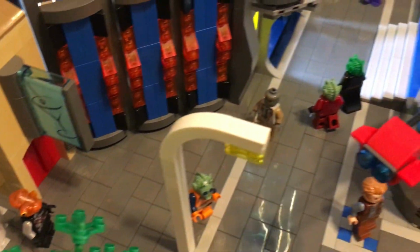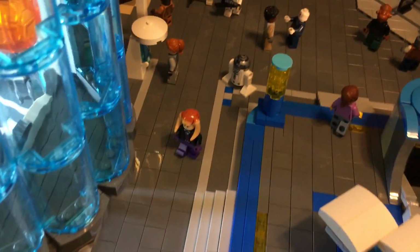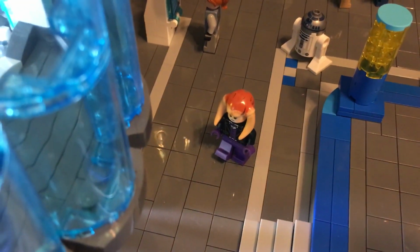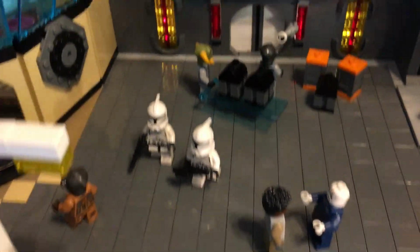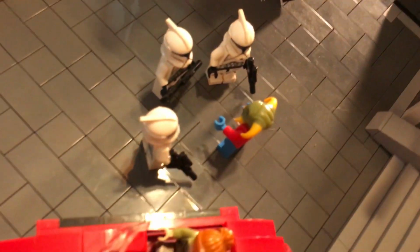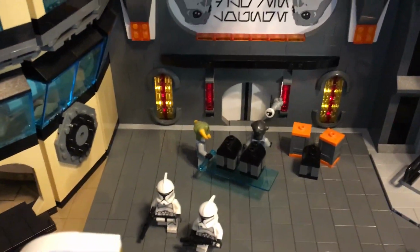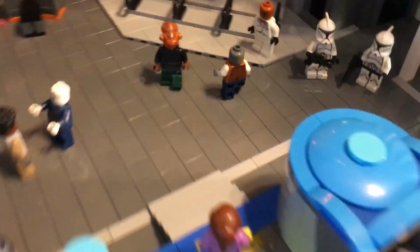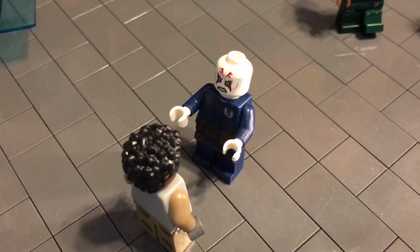I've got Mon Calamari. I've got a lot of Rhodians. I think that's Iktotchi, something. I'm not sure exactly how to pronounce that alien, but I've got quite a few. I've got a couple of these. These guys are not cheap. They're like $25 on Bricklink. The Bulio character, I used that new character in here as well. I got one of the guys from the Jedi Temple.